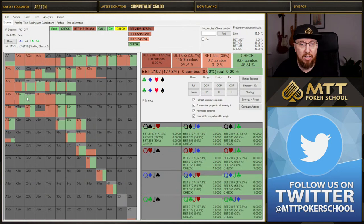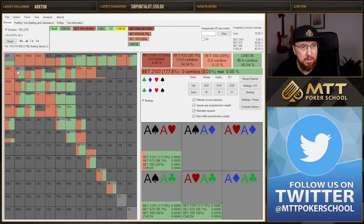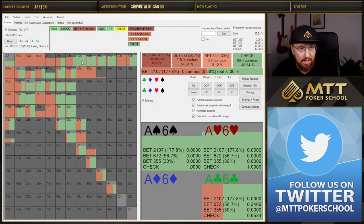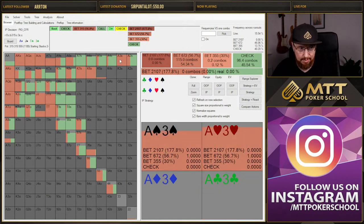Okay, so queen jack is a pure check. King queens is pure check. Aces pretty much pure check. Kings is mixing. We do actually start checking some ace x hands. I think someone said this, maybe Ed again on the money. Kind of linear betting the best ace x hands, checking these ones. Ace-3 is two pair, so it's going to bet.